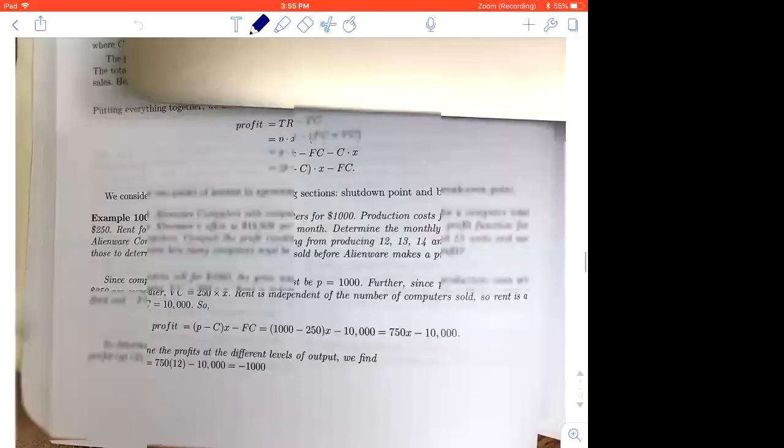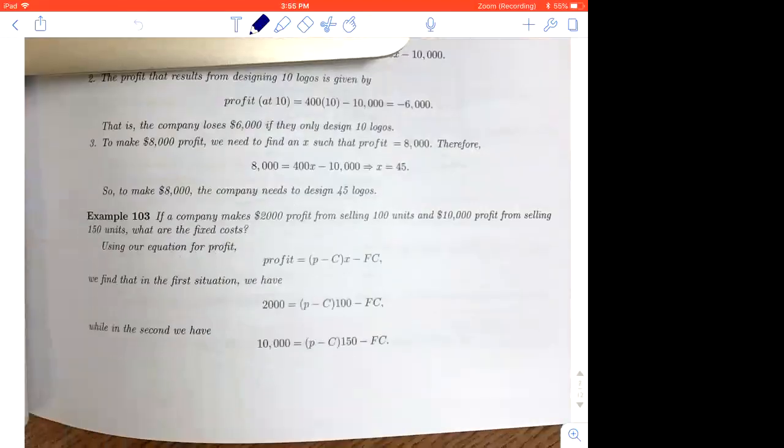Example 103. Yeah, so this is a monthly profit function that we developed.